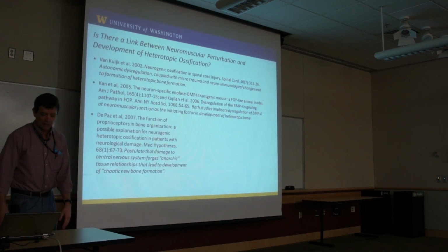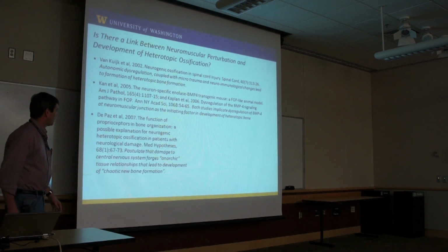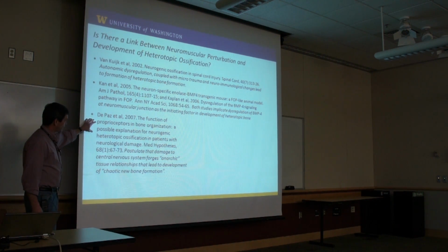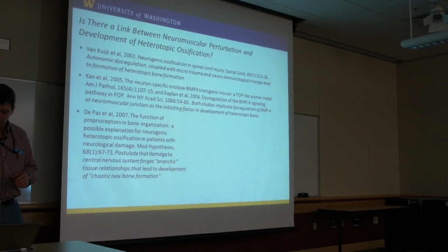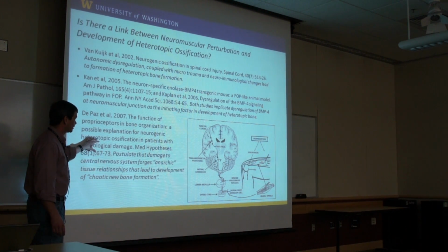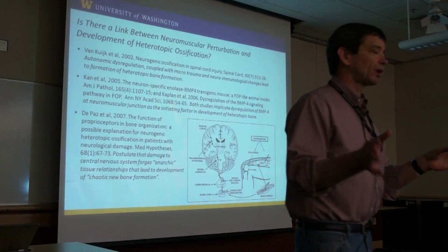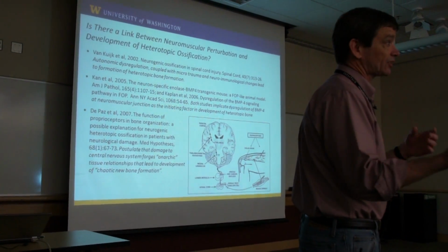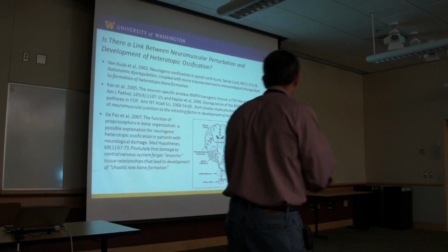And in 2007, a review was published, and this review was very interesting to us because DePaz and his co-workers proposed this idea that if you disrupt proprioception, if you disrupt neuromuscular signaling, that's what is leading to this anarchic, they called it, tissue relationships that lead to the development of heterotopic bone. So we circled back to our Botox observations, where Botox blocks not just proprioception, but it also blocks the motor neuron function.